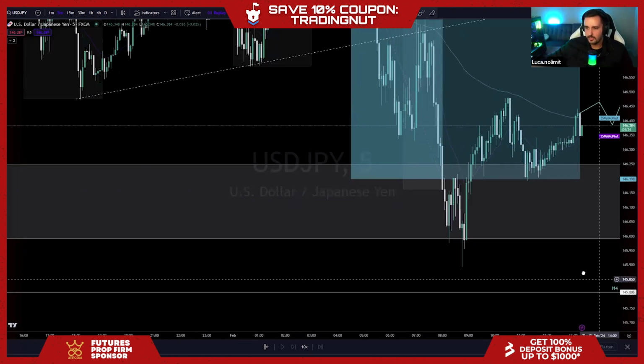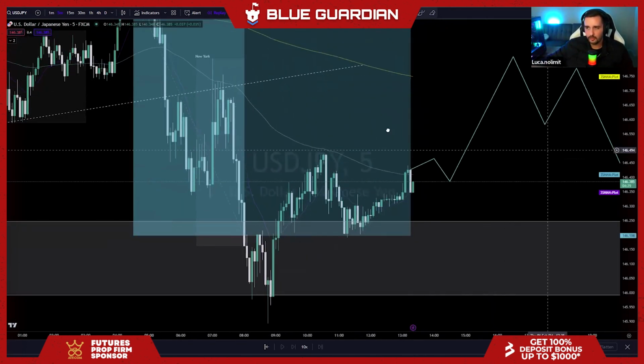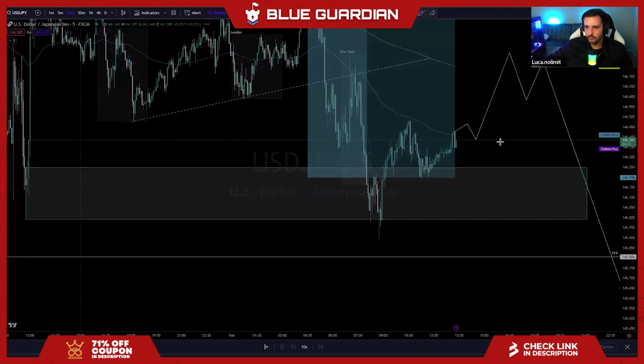And then I set my TP at this H4 level right here. I think we're going to pull back a little bit, but I think the overall target is still this H4 level of demand, so I'm just literally waiting for price.